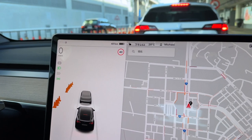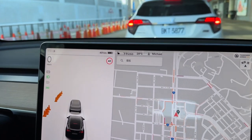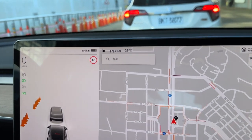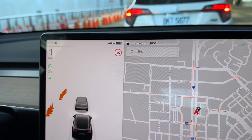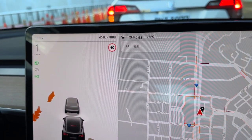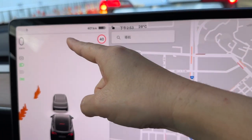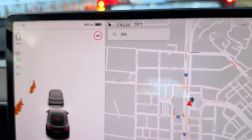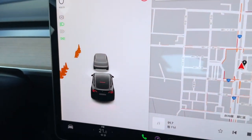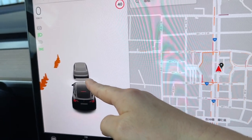The only downside with the new Y is it doesn't have the ultrasonic sensor. So if we're getting closer, the car won't tell you just how close you are to the car in front of you. Like before, it will tell you approximately how many inches you are away, but now you have to kind of guess.